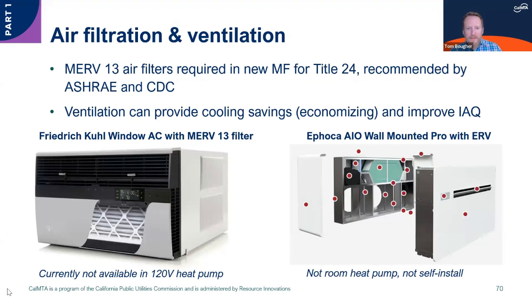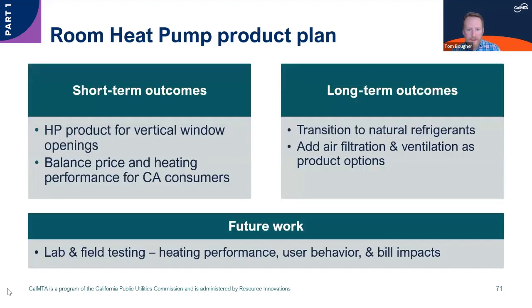And just briefly, other product needs that we've identified. We do think that products that have filtration and ventilation can provide good benefits in terms of both indoor air quality, and you can also get some cooling savings with economizing in California. These aren't things that we think will come on in the short term, but in a future state, having products with these types of options would be very beneficial, especially air filtration for smaller multifamily buildings. We think that's a really key need. And next, please.